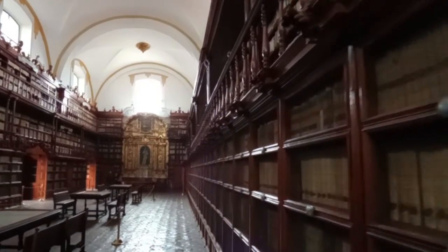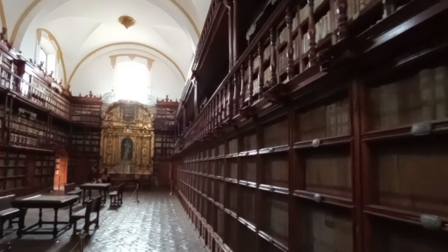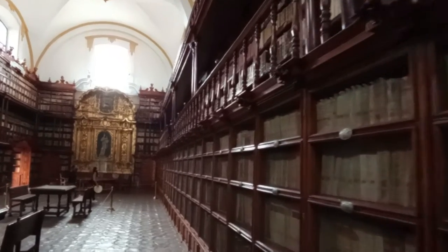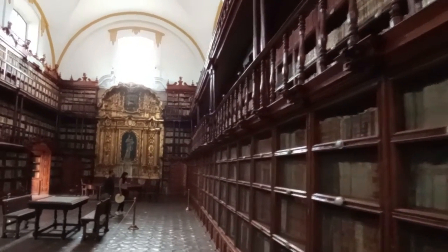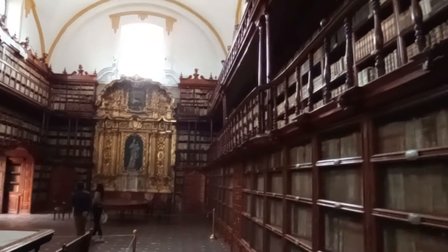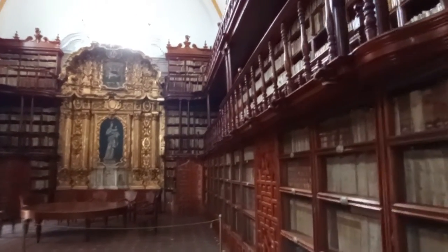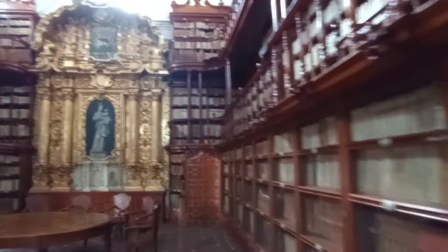This is made by the Spanish in 1646, and it finished in 1722. So it took a couple of years to finish. So this is the oldest library in the Americas. Biblioteca Palafoxiana, something like that. My Spanish is not very good, so enjoy the view, guys. There's 45,000 books in this library.